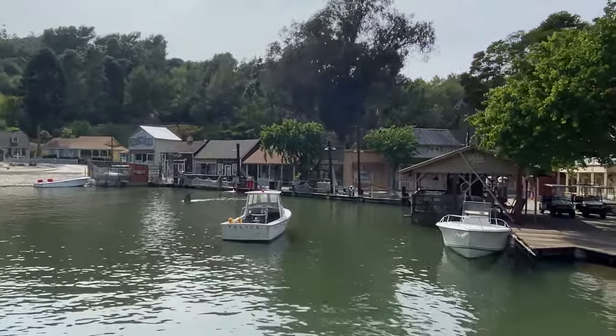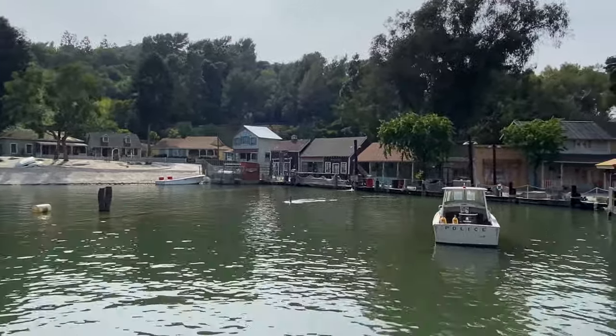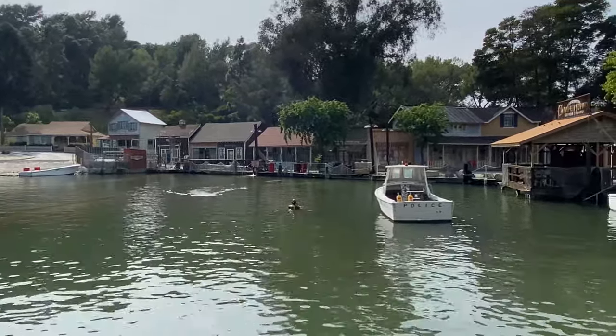Wait. Wait, is... Do you see that? There's something... Look out! There's something moving. That's like a kind of shark. There's somebody in there! Get out!